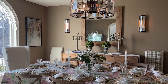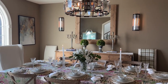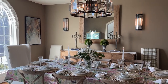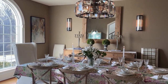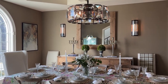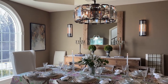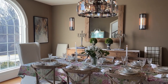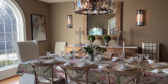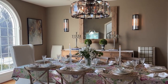The chandelier in here is perfect. The sconces are perfect. It just adds into creating the moodiness of the room. I am going to show you an evening view, because that's when you can really feel the moodiness of the room. If you haven't seen my other videos, I just want to show you what it looks like in the evening, because that's when the moodiness just really shines through.